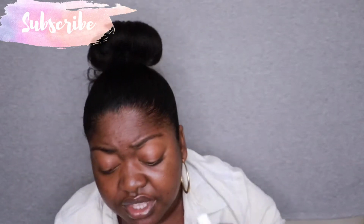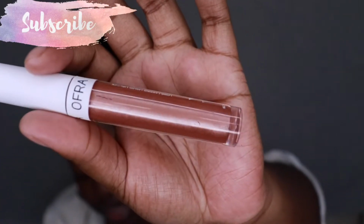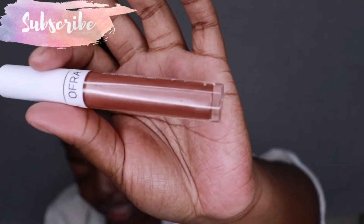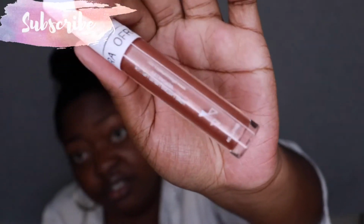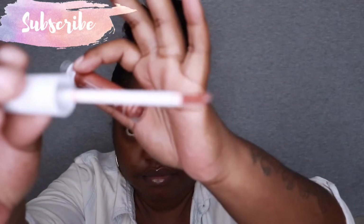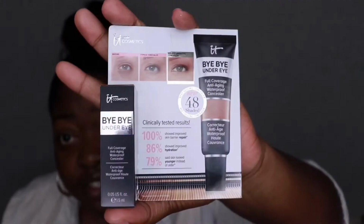Let's see what the next thing is. Okay, the next thing that we have is this Ofra Cosmetics Long Lasting Liquid Lipstick in Versailles. So this is a liquid lipstick. So the last thing we have is this.